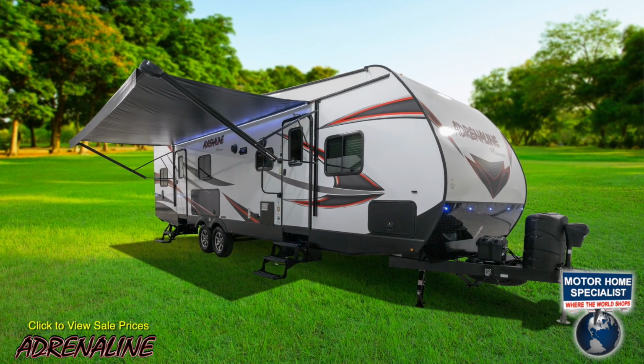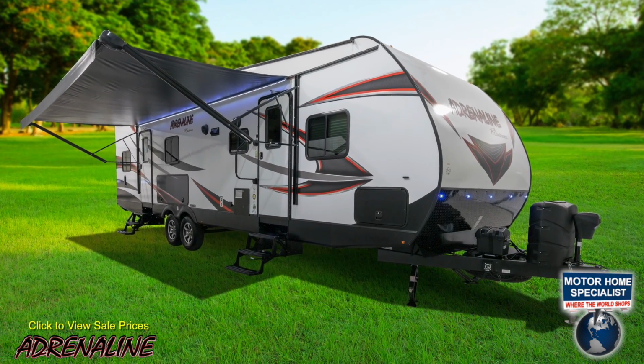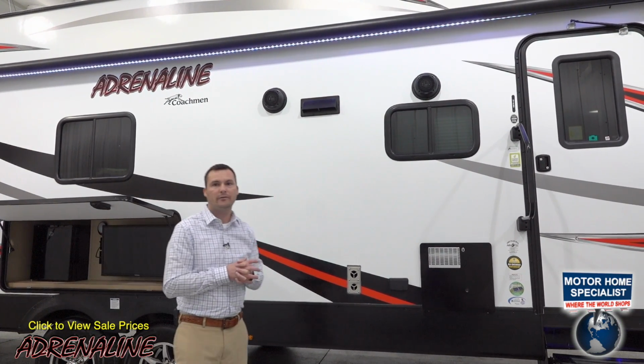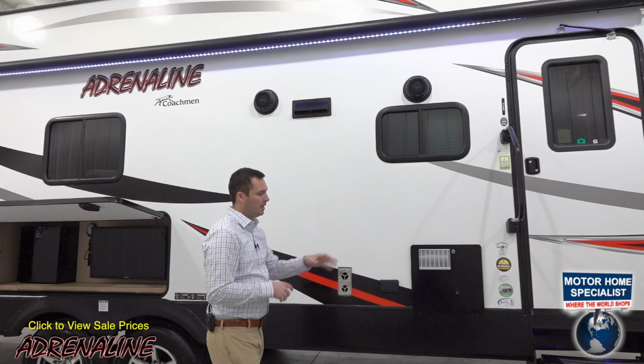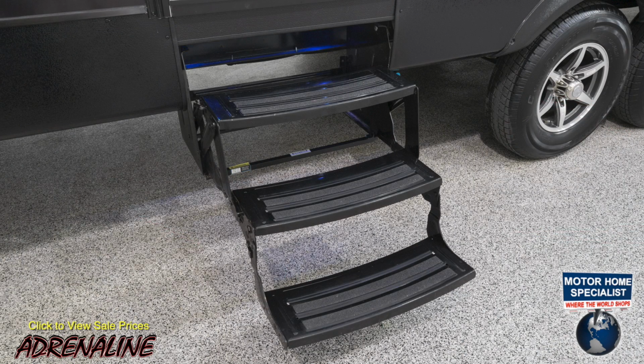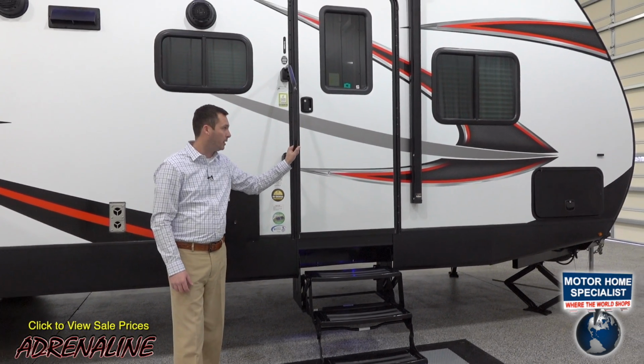This trailer does have a large 21-foot power awning with LED strip, exterior speakers on the sidewall, which are one of the channels off your main stereo. It's got triple steps on each entry, so your step height isn't as high as others. It's easier to get in and out of the trailer. We do use a large entry assist handle here on the main entry.